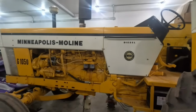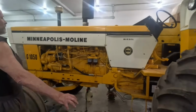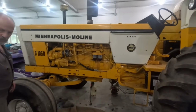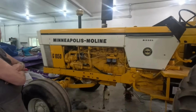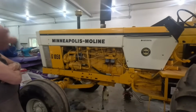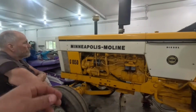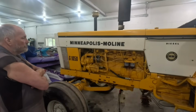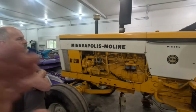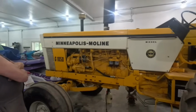So this must be a 71 with a flat nose on it. Yes, 72, right in there, 71 or 72. When did they start the bubble nose? Before they went back to the flat nose. They went 69 and went back. The 70s should be bubble noses. You can change it to a flat nose or vice versa, but original. Somewhere in the middle, I wanna say 71. Is that what the serial number says?